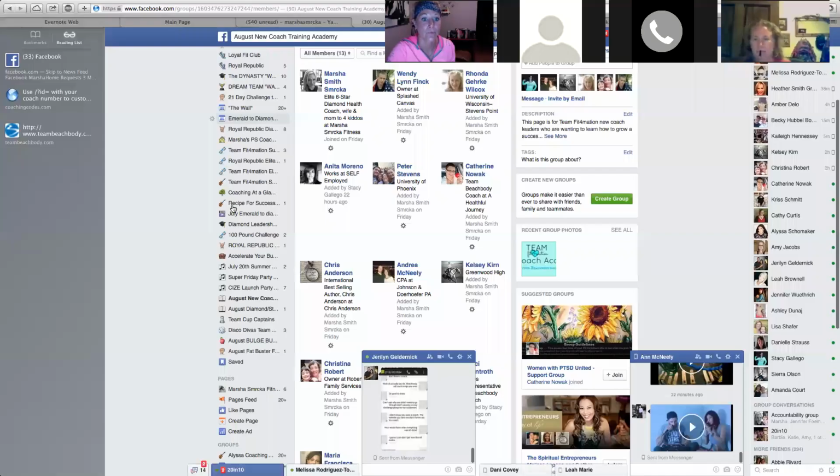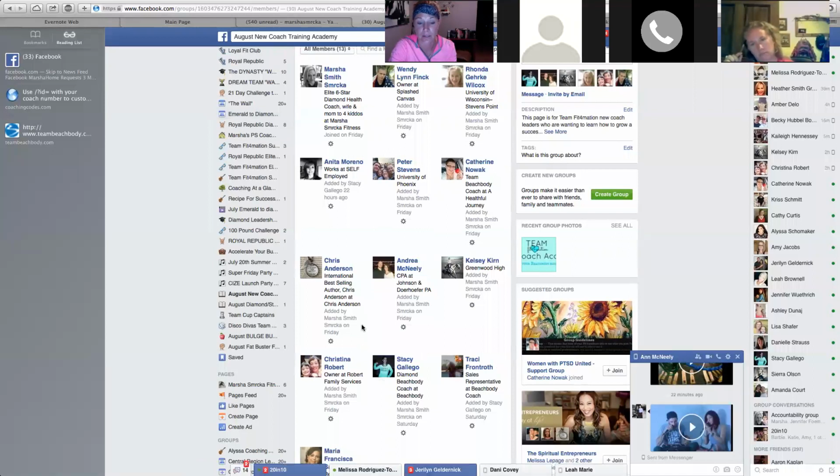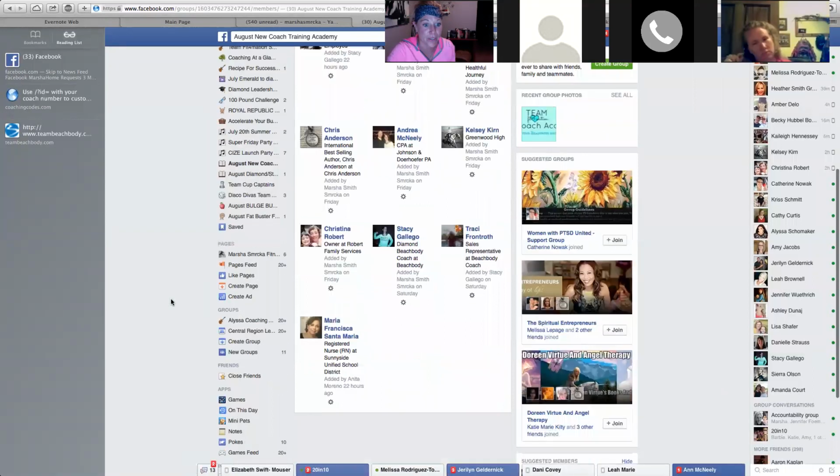All right, so on the left-hand side of your page here, you're going to see all of the groups that you're in. I don't know if you guys can all see this. The first one here under groups, you're going to create a group.